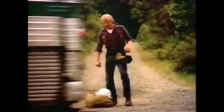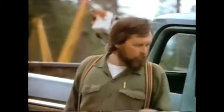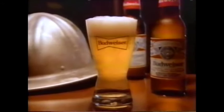Here's to meeting new faces in new places. For that first day on the job, this Bud's for you. There's no one else who does it quite the way you do. So here's to you. This Bud's for you, for all you do. The king of beers is coming through. Just for you. That distinctively clean, crisp taste that says Budweiser. For all you do. This Bud's for you.